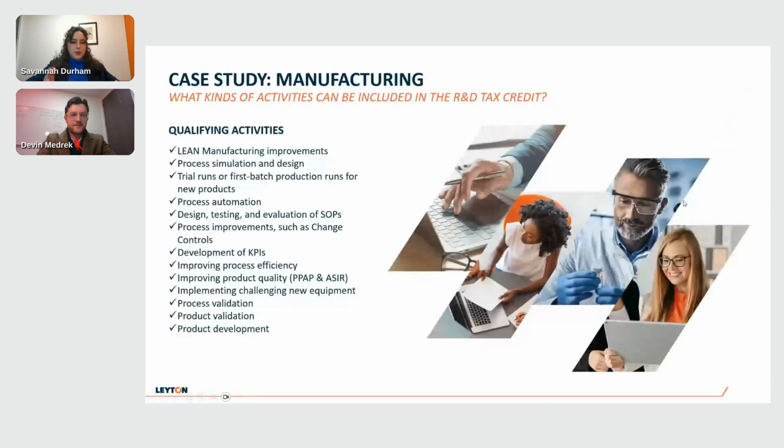So a few examples throughout this presentation, we've used manufacturing as an industry to kind of exemplify some of these activities and costs. I'm not going to go through all of these, but these are some great examples of what the IRS would deem as a research activity. So obviously improving the efficiency of your process, any product validation, lean manufacturing improvements, if you're doing any simulations and design, CAPAs and change controls are big. So those would all be research activities. And if you're performing those, you need to be capitalizing your costs, but you can also receive a credit for those activities.